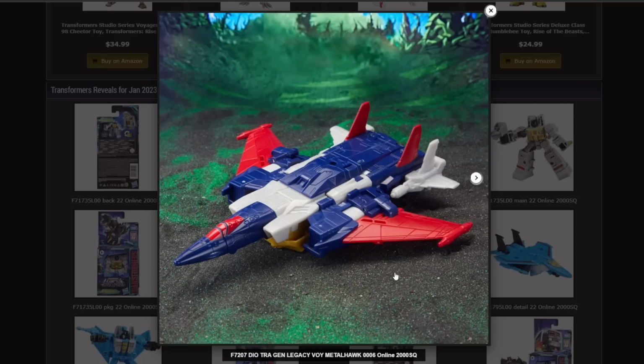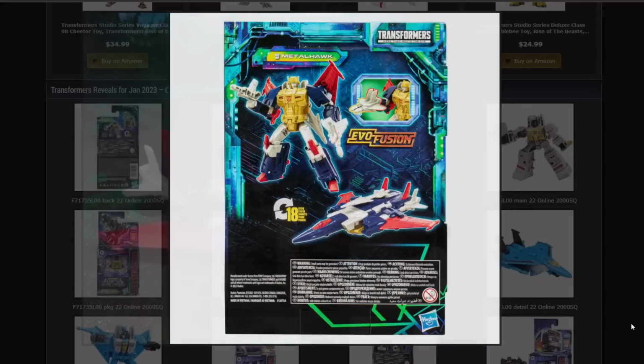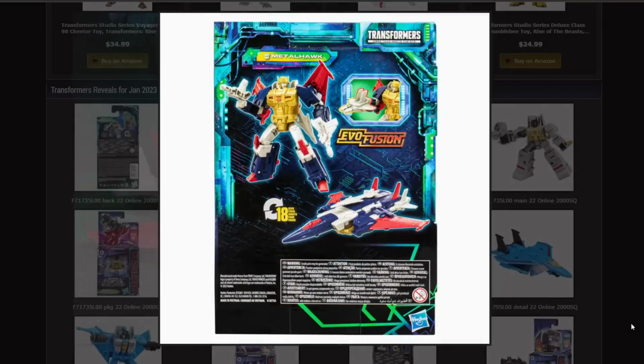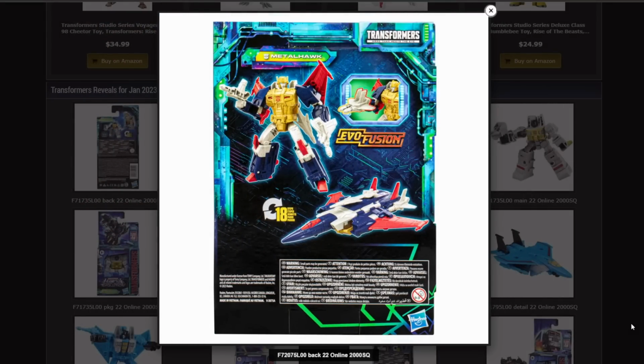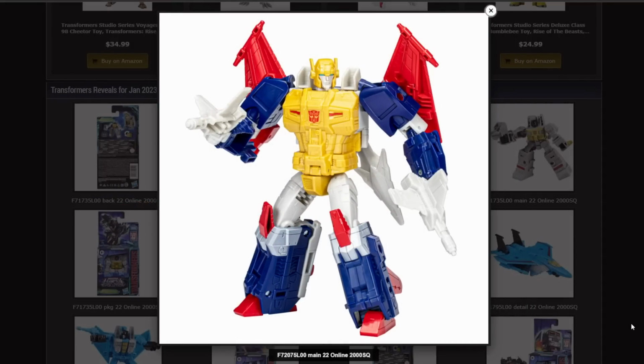And yeah, it falls forward and becomes a plane, but that's what Metal Hawk did, and this plane mode is really nice. I'm very happy with it, and they have exceeded my expectations, which I'm surprised at. I really thought this was just going to be a slight retool of Cyclonus. It's more than that, and it's better for it. And I am stoked to get this figure. I really am. Yeah, that looks a lot better than I thought it was going to.